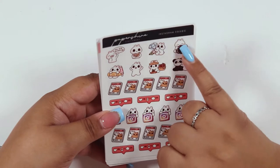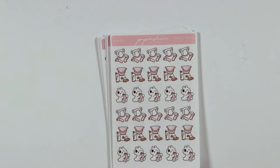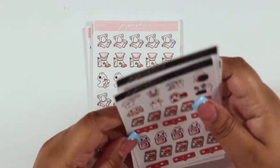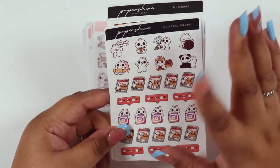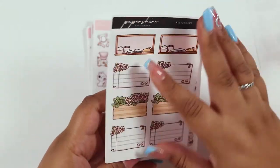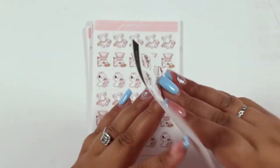And these have the same as the Facebook, like the top ones. Okay, sorry about that. I did not realize my SD card cut me off because I had apparently reached the limit. I don't know where it cut me off, but I feel like it was probably around here. So once again, here are the Instagram freebie, the all orders freebie, and the 20-pound orders freebie. I love all the little treats.